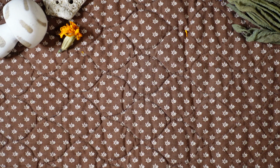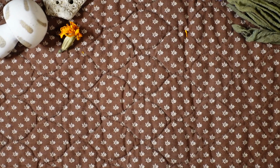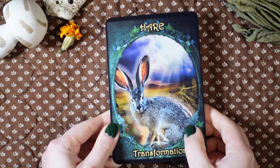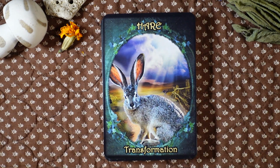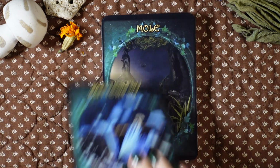Oh, next is a favorite. The Witches Familiars Oracle. This deck is so cheesy, but I love it so much. It's got some wonky cards in it. I especially love using this around Halloween time, but honestly, it comes out all year round.